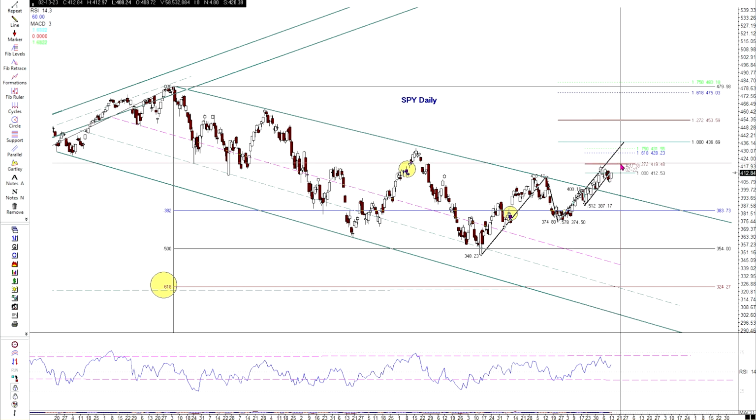So it's sort of the same thing with the Nasdaq. If this moves up to another high, we might see the price come close to the 1618 extension. That's simply taking the length of this leg, multiplying it by 1.618 and adding it to this low. Or it may get up around this area.